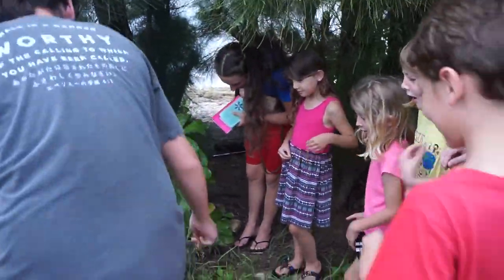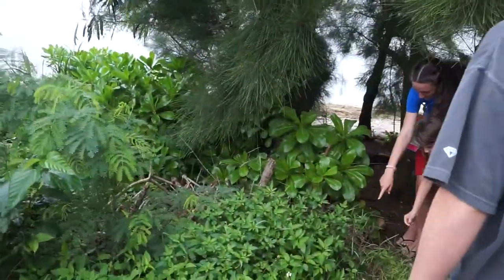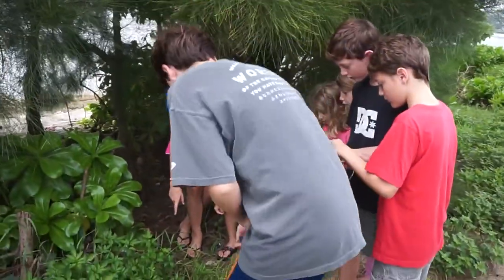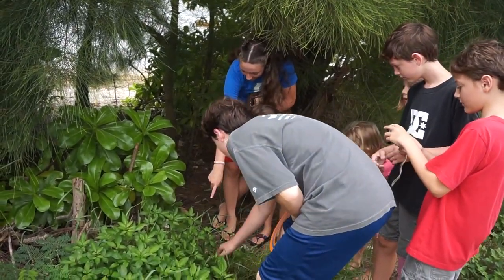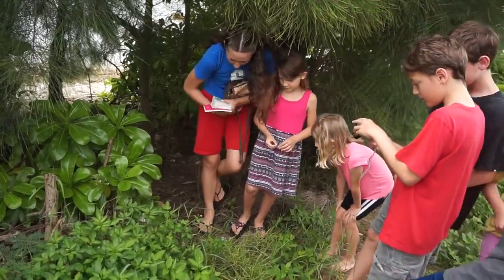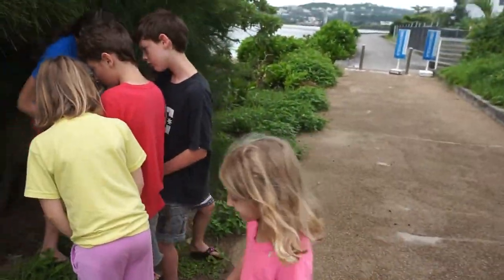I'm going to take a picture. Oh, there's three really big ones. There's one up there. Okay, put him back with the others so you can take a picture of them. See, there's three. One, two, three. There's a trick shot. Those are huge!